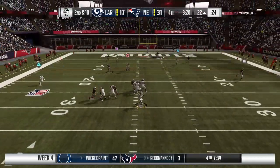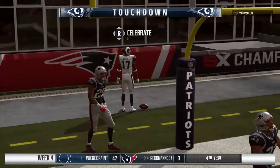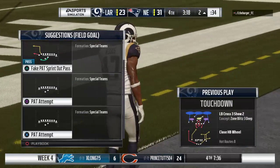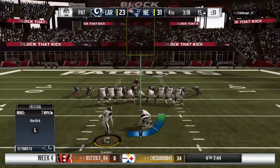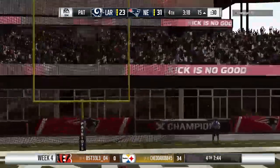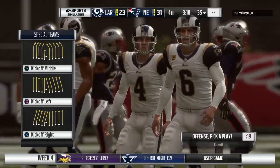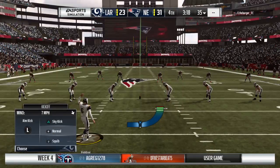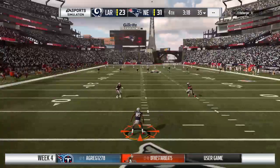2nd and 10. Goff again. And it's complete. He's got it in the end zone. Touchdown, Rams. Robert Woods, his 2nd touchdown of the game, his 3rd on the year. And the Rams have got this back to a 1-score game. And he clanks it off the right upright. And it's no good. So the lead trimmed down to 8 as here comes the kickoff, and it's away.